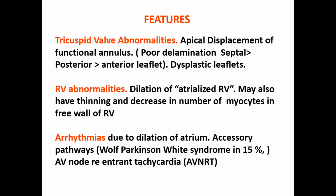The AV valves develop through a process of delamination. Delamination is when one of the layers from the inner side peels off from the other, the endocardium and myocardium. And this innermost layer, as it peels off, eventually leads to formation of the valve leaflets. Now, this process is delamination.